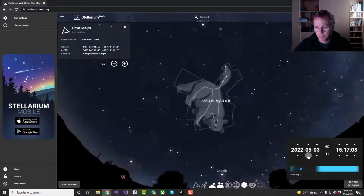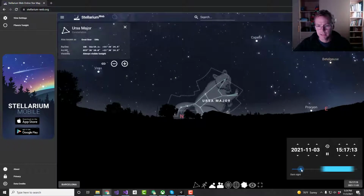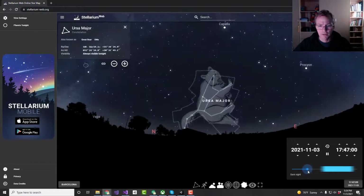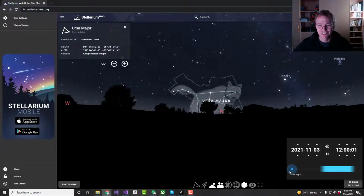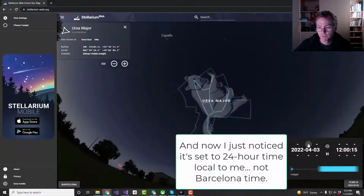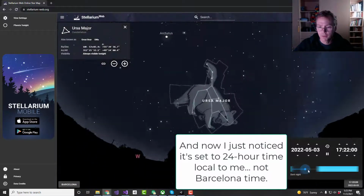Nope, wrong line. Back to November the 3rd tonight. Let's find the point when the bear is like horizontal, right? When the bear is just like horizontal, and it looks like it's right about at midnight at this point. Okay, so the bear is walking on the earth at midnight. And 6 months later, 1, 2, 3, 4, 5, 6 months later, what time is the bear walking on the earth? Let's check.